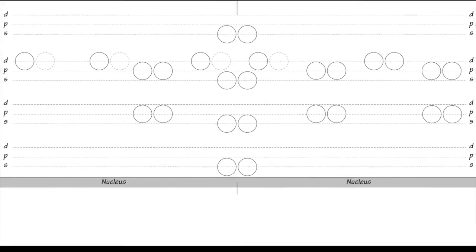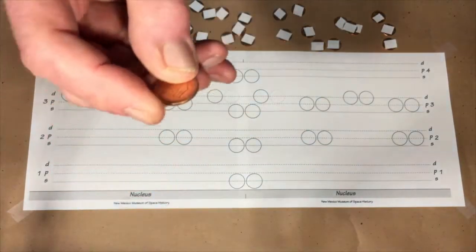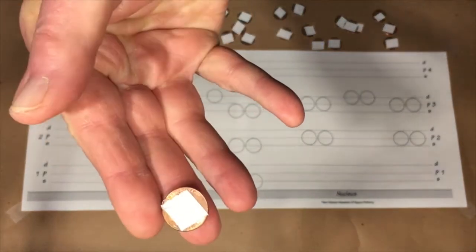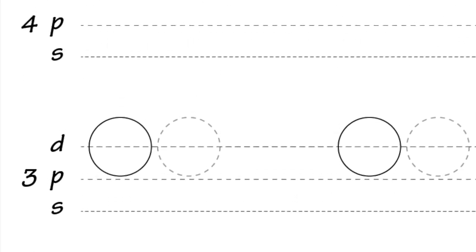Print the 2 pages and tape them together. Cover the heads on the pennies with a piece of tape. This represents the positive direction of an electron's magnetic field. Lines on the board represent electron shells and subshells building outward from the nucleus.